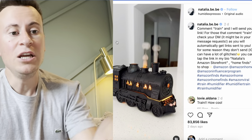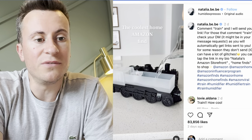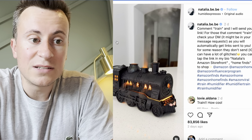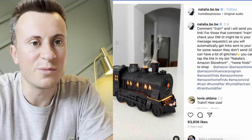Really cool product. Do not underestimate diffusers too. You can go to Google Trends, put in diffuser. You'll see that it spikes in demand for the Q4 months. It's also a cheap enough product to be considered a gift also. So honestly, I think this is just the perfect product for Q4.